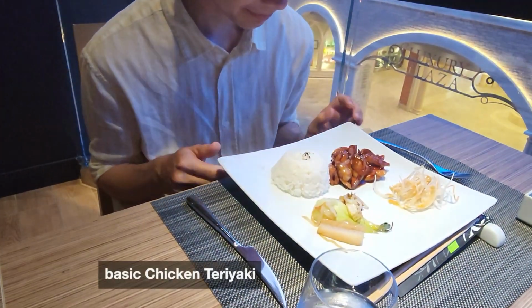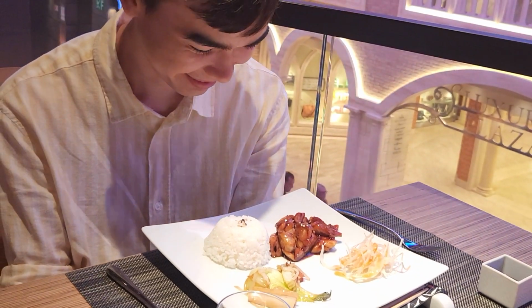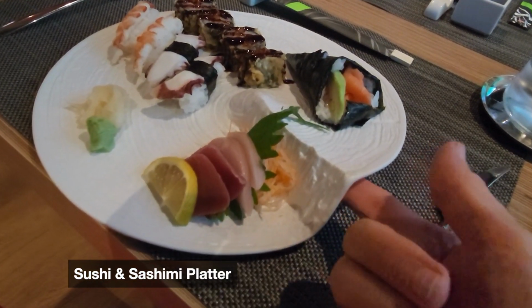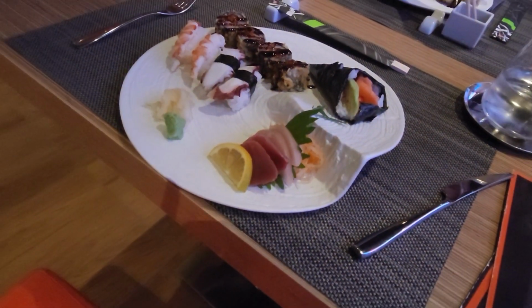Incoming chicken teriyaki. Teriyaki. Yes, I think that's the most we can say. Here we are, a sushi and sashimi platter. Oh, I was about to complain that somebody had dropped the plate on the floor, but actually that's part of the design. How strange. You look like you've got a thought on your mind.